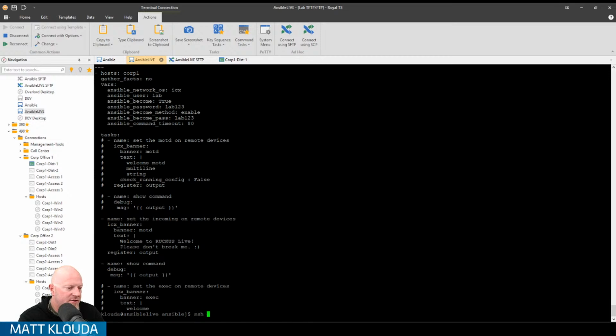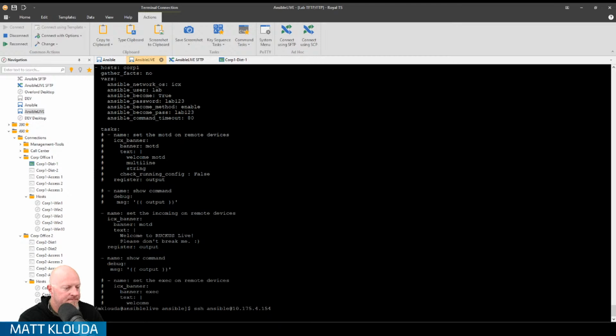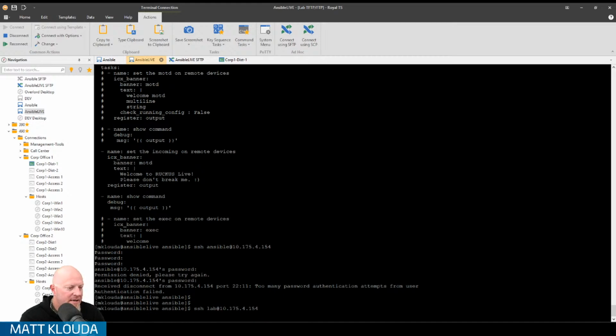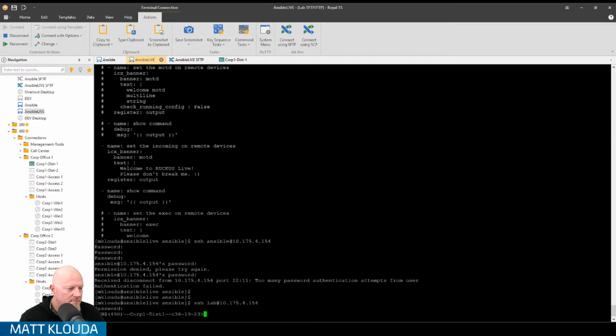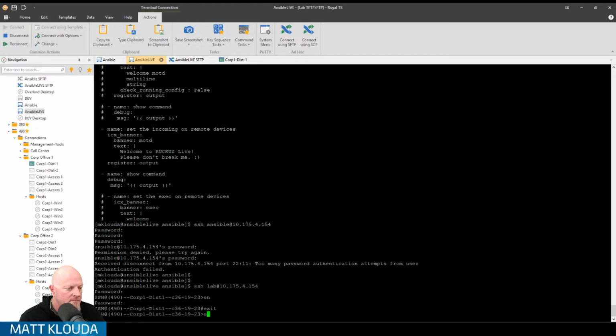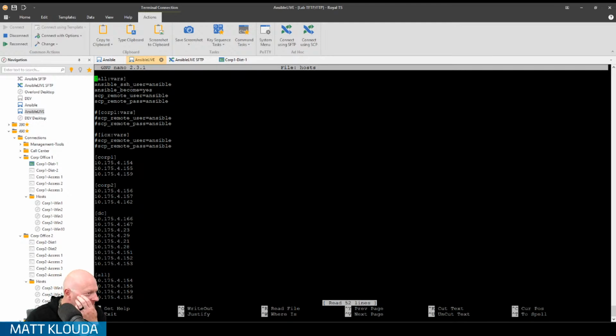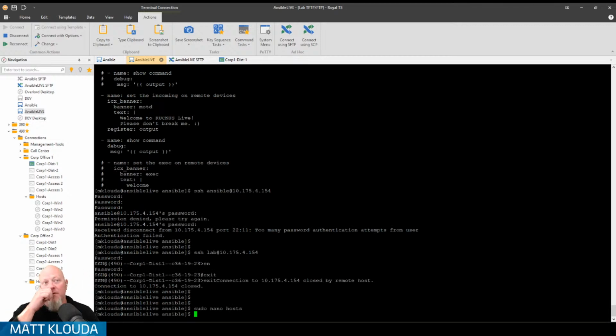Well, let's try something. SSH... oh, wait, that's not what I wanted to do. This could be a username and password issue. Okay, it's not. I think it's the variables it doesn't like, because there's nothing specified for Corp 1 and Corp 2.